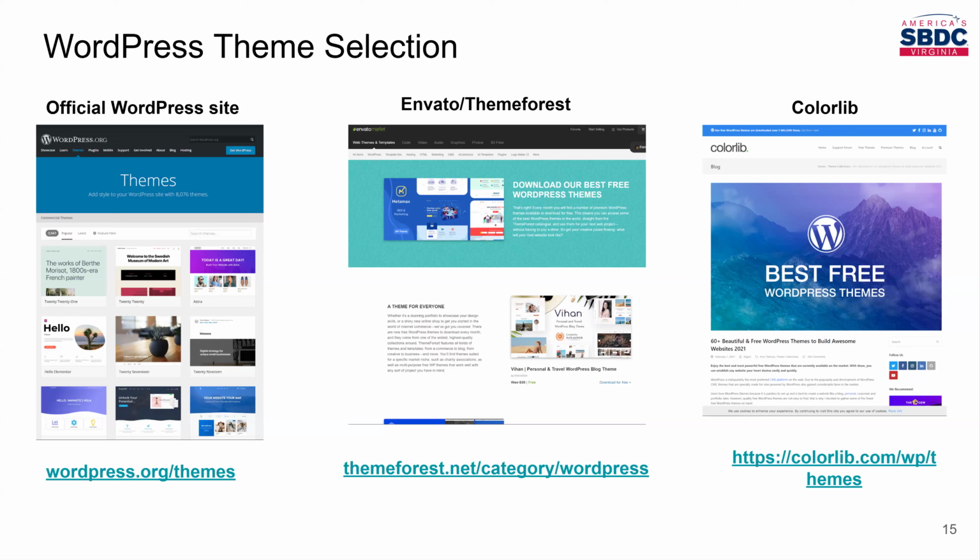You can search for your industry. So again, let's say you're making handmade soaps. You can search for soap and you'll find websites that are custom made to sell soap, so many topics and industries are already catered for. And ColorLib is another great option. Beautiful, elegant, and modern looking websites can be found there. Some are free and some you pay for a small one-time purchase fee.